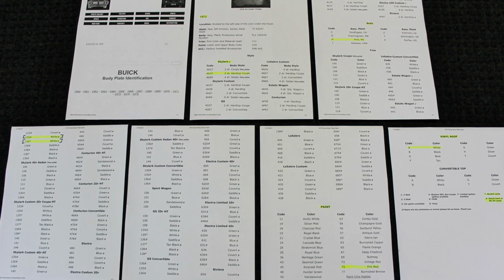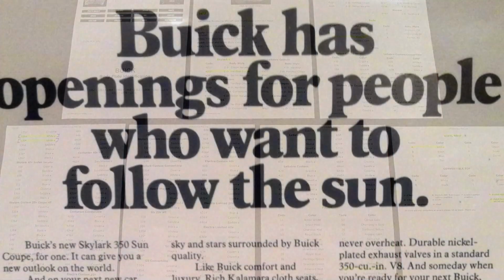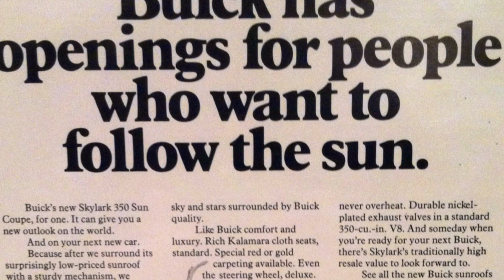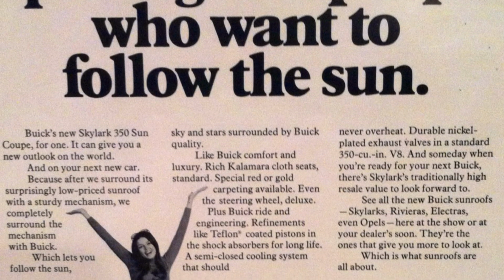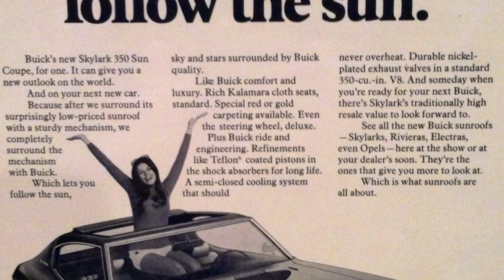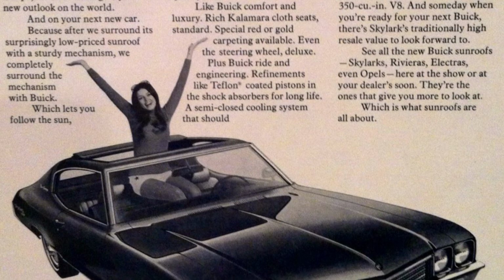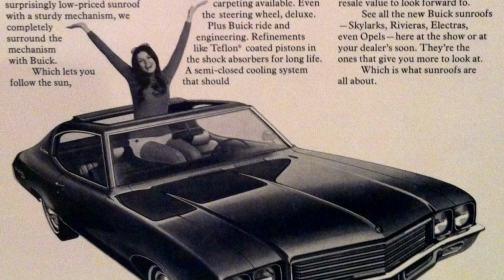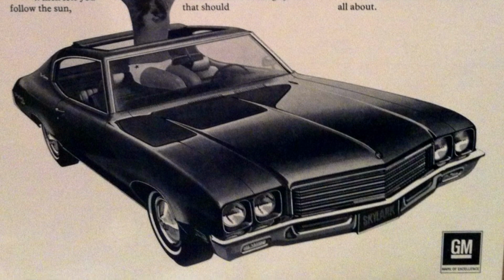anywhere from 3,943 to 3,450. However, research among well-versed Buick restorers and specialists have concluded that the Sun Coupe production numbers fell somewhere between 1,600 and 1,800 units. So regardless if that number is as low as 1,600 or as high as the 3,943, you can only imagine how rare this is and how many of these cars still exist today.